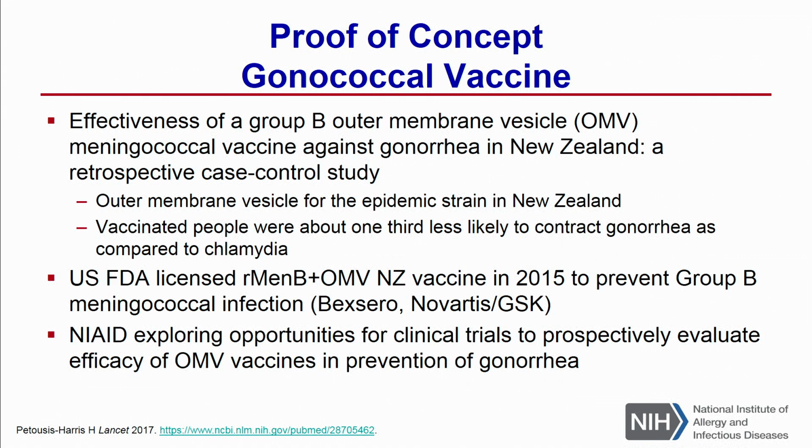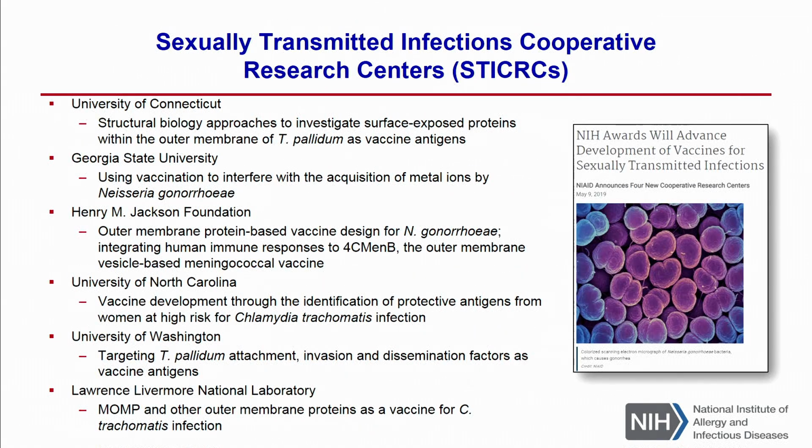This vaccine is licensed in both the U.S. and in the European Union. It's Bexsero. It was developed by Novartis, which was bought by GlaxoSmithKline. And we are currently exploring doing a prospective clinical trial to demonstrate efficacy of this vaccine for preventing Neisseria gonorrhea.